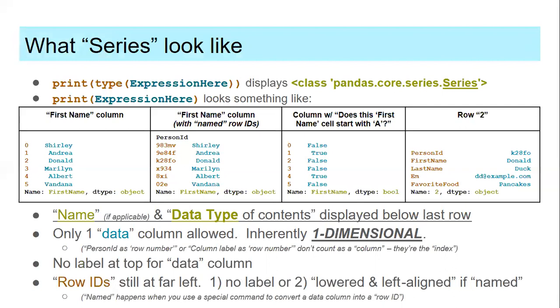It won't put anything over the top of the data. That's a big giveaway: if there even is a name anymore, sometimes you do stuff that gets rid of it, but it starts with the data, no column name. But it does still show your row IDs. And these are all examples of series or lists. Fancy stylized lists is basically what a series is, that came out of asking for a column.